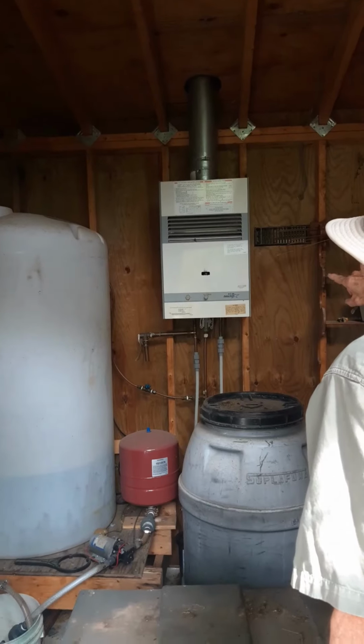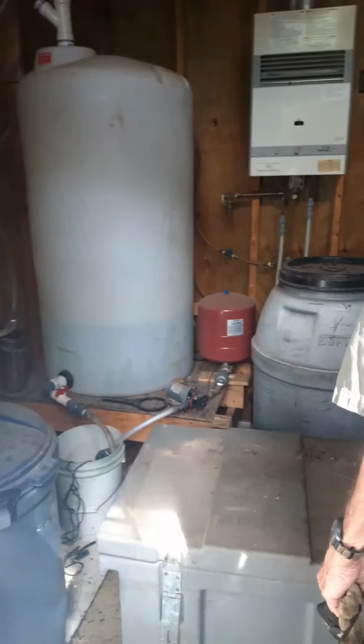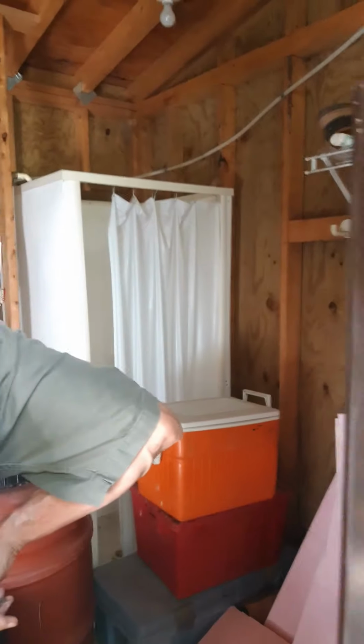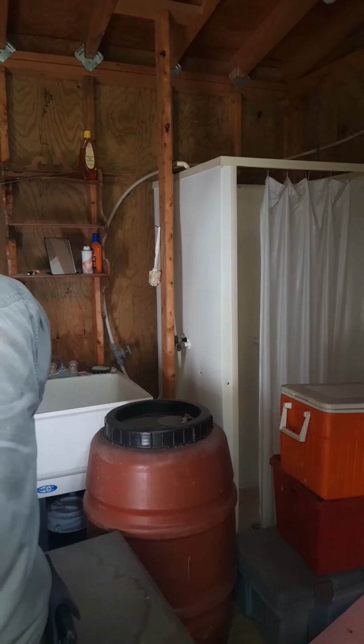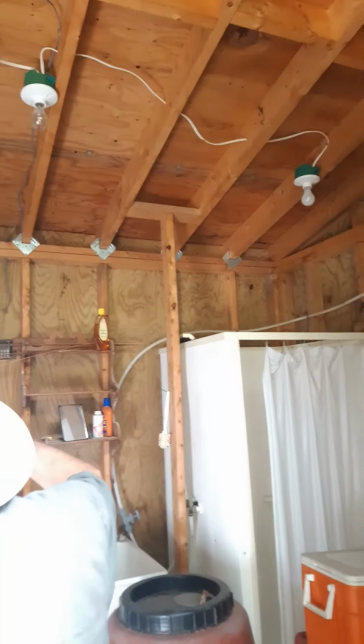And this is, I think, an instant hot water heater, of all things, that you don't need up here. And then there's a shower, so you can turn that on. It's like a water heater, but it just works on propane. As soon as you turn on the water, the cold water goes in there and it turns itself on and heats the water, and it sends it out.